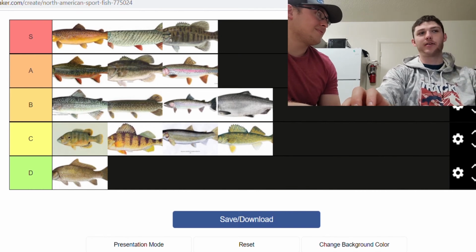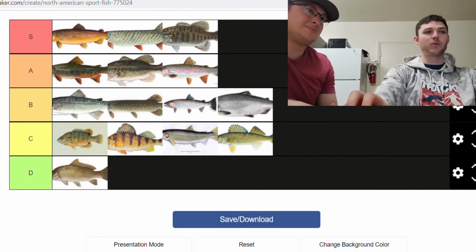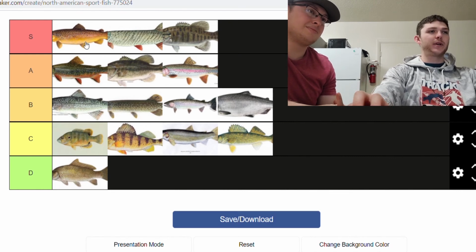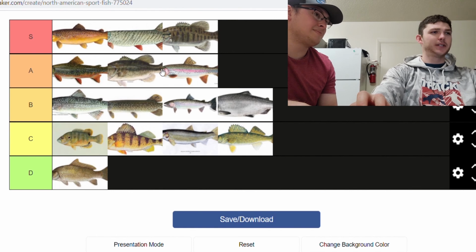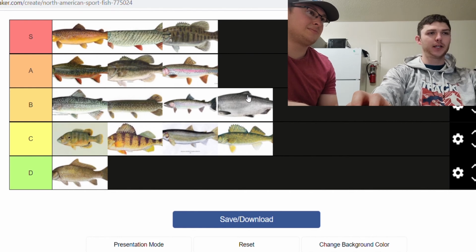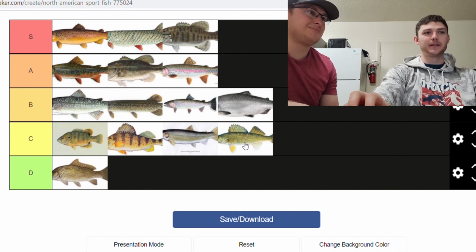Plus you catch them in the river, catch them in the lake. Very versatile. Pretty awesome fish. Cold water, warm water. So for S, we have the brown trout, muskie, smallmouth. We're in agreement. A's, brook trout, largemouth, rainbow. And then B's, we have the lake trout, pike, steelhead, salmon. C, we have sunfish, perch, whitefish, walleye.